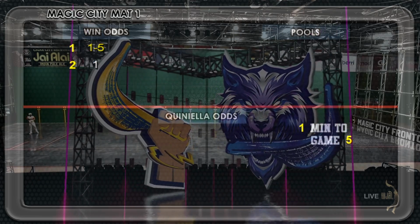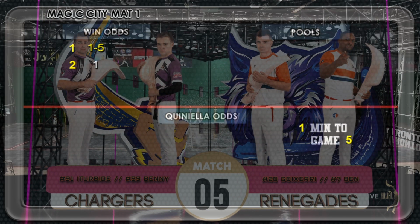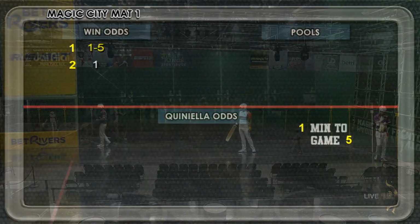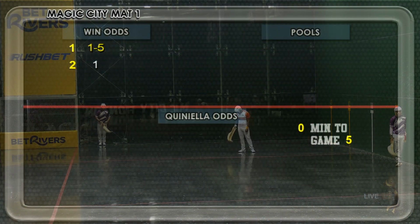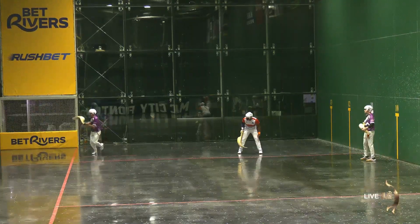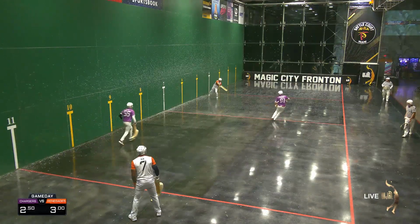A great one here in this second division. Iturbide and Benny 4-2 in their first 6 matches this regular season. Goixerri and Ben 5-2, 1 extra match played and an extra win. Iturbide serves. We begin.